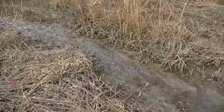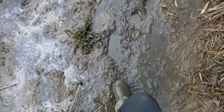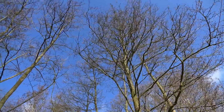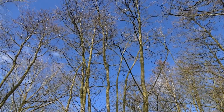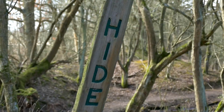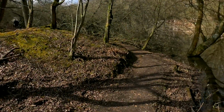This is the section where Brandon Marsh lives up to its marshy name. It really is boggy along here. Well, it started off quite grey and cold earlier, but it really is a lovely spring day now. Right, just down this path is the hide. Well, we're hoping to see kingfishers.